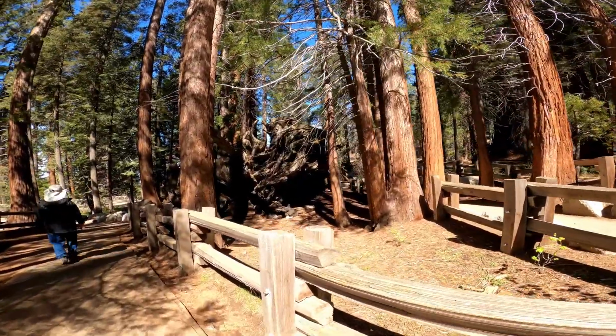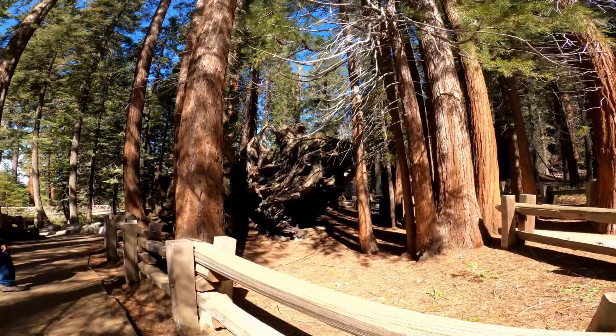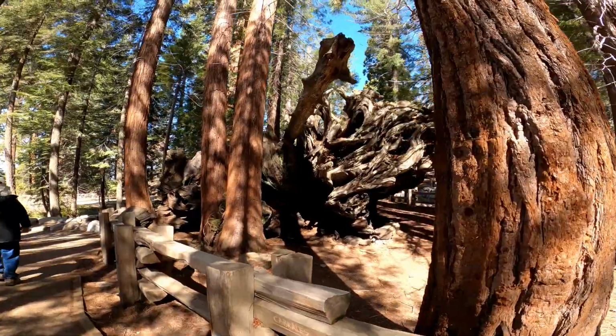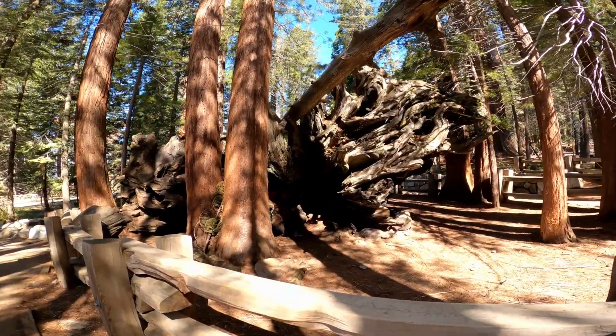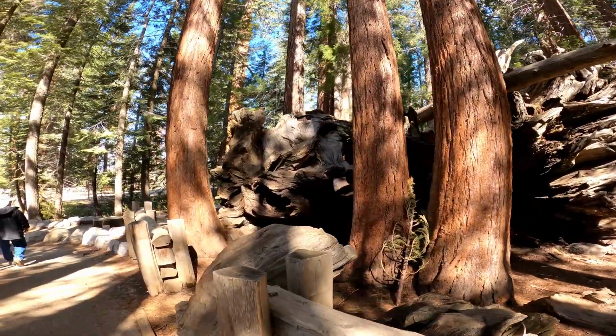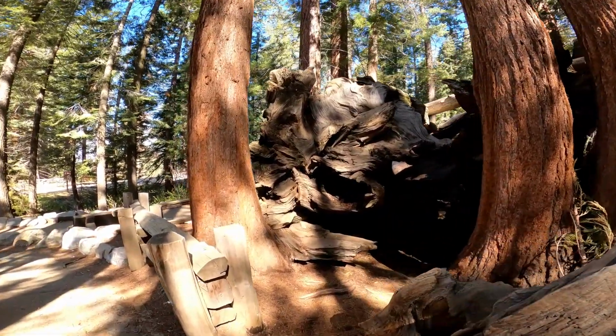Look at this, all these roots. See that? That's a big tree that got uprooted many years ago. Wow. That's very interesting.